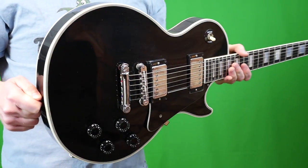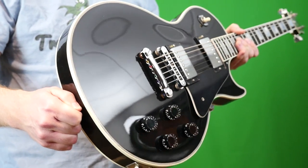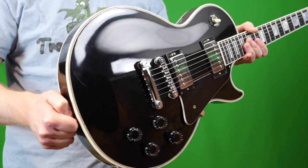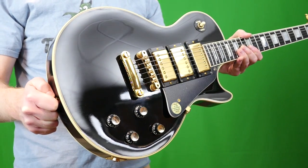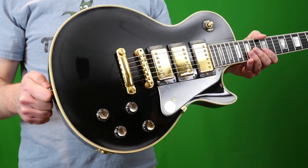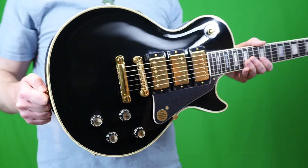For comparison's sake, here's a 1984 Les Paul Custom. See how it has a little bit of a belly, but it's mainly flat. It's not quite as pronounced. Switch back to this puppy and now you see it, right? Oh my goodness. Yep, that is beautiful. You do not see dish carves on Norlin era guitars.